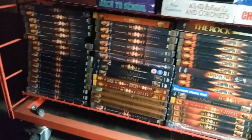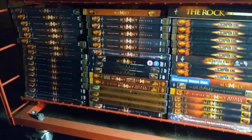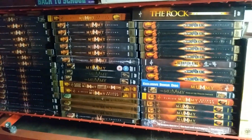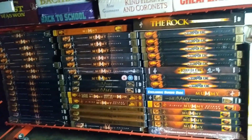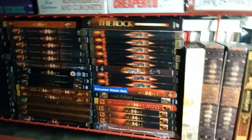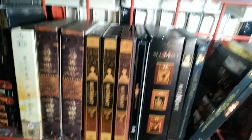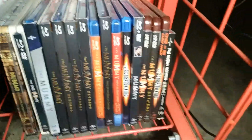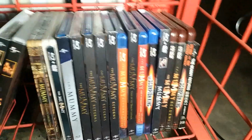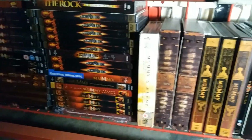It is more madness here. Look at all those DVDs. Of 3 films, mind you. Well, 4 films actually. Mummy, Mummy Returns, Mummy, Tomb of the Dragon Emperor, and then Scorpion King. And then these are some cool mummy sets here. We end with some Blu-rays, some HD DVDs. So that's my mummy obsession there. Alright, we'll move over to the next shelf.